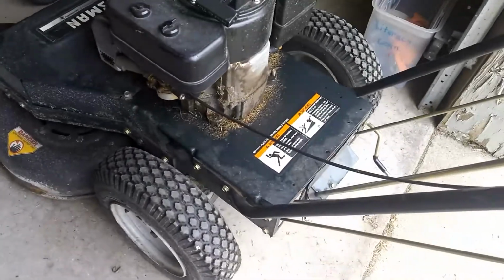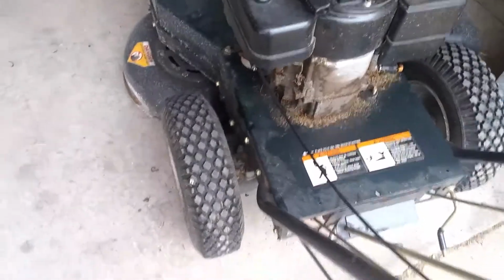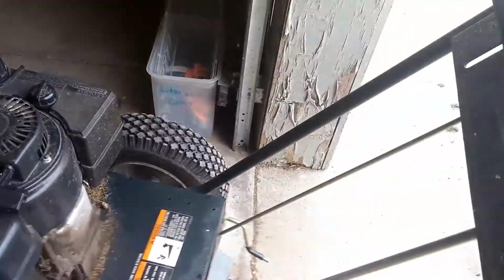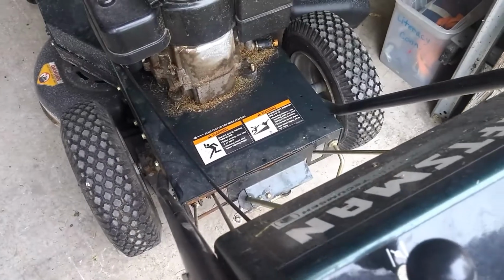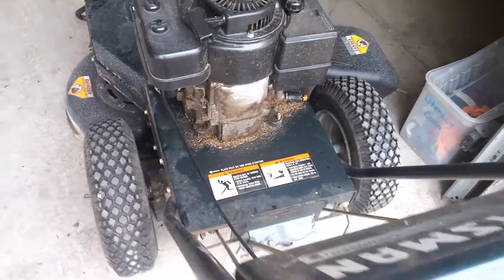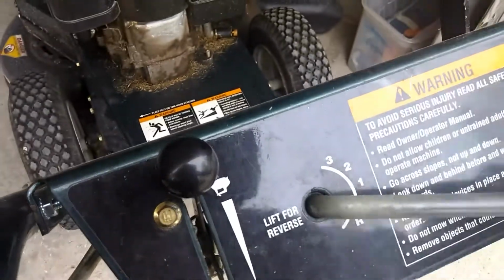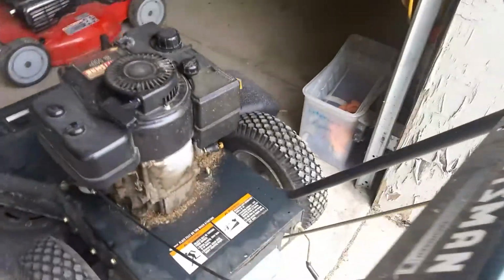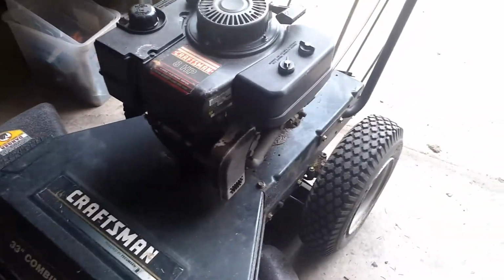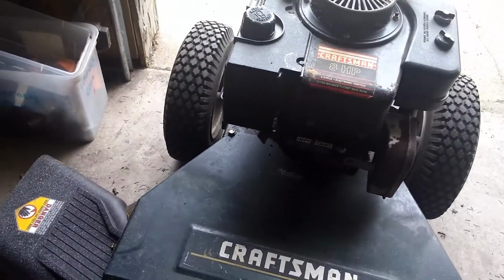So the problem is, as you can see here, the transmission is locked up or something. It's not working. I thought the brakes were locked up, but I disconnected them and it still does it. And the gear shift here just kind of flops around like a night of drinking whiskey. Well, anyway. He said it runs good, but it hasn't been ran for, I don't know, 2-3 years.